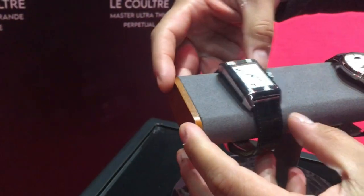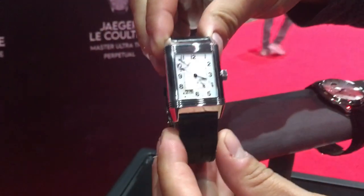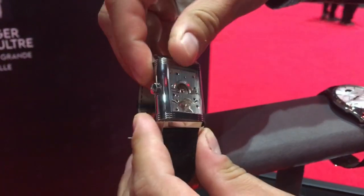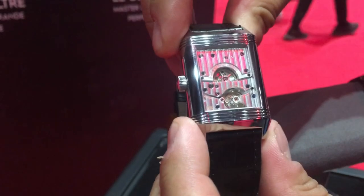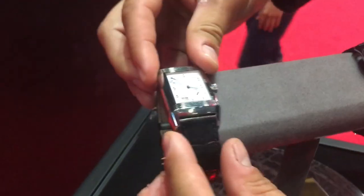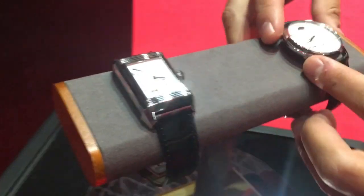Now this one on the left is what Christian Bale wears in Batman. This is a JLC Reverso, so you can flip it over and see the movement in the back. Guys, what Christian Bale wore, Carl's Hollywood watch collection has it.